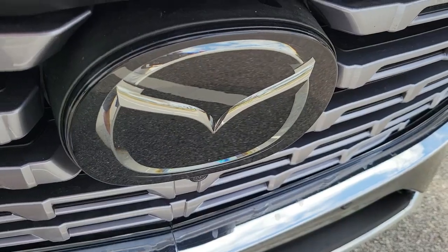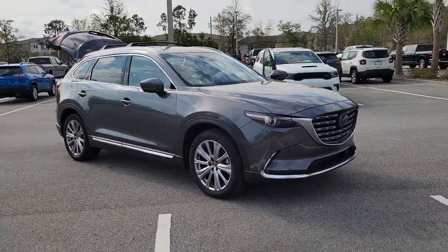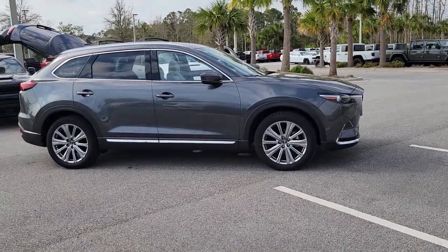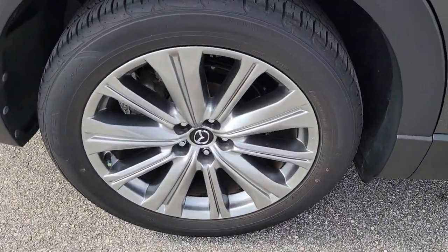Picture yourself in the 2021 Mazda CX-9. This vehicle is an outstanding buy with fewer than 10,000 miles on the odometer. This family-friendly Mazda CX-9 blends driving fun with three-row practicality. You'll love its near-luxury feel, sweeping lines, and zoom-zoom power.